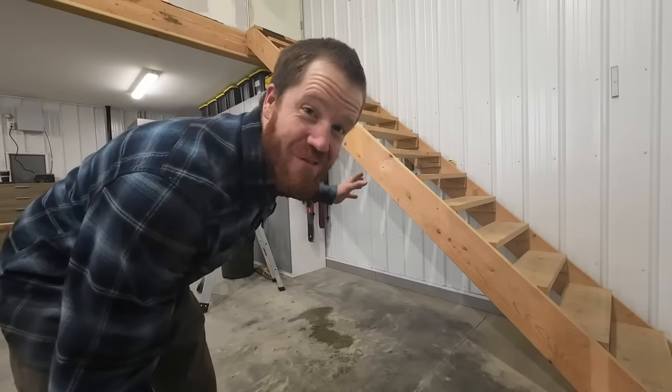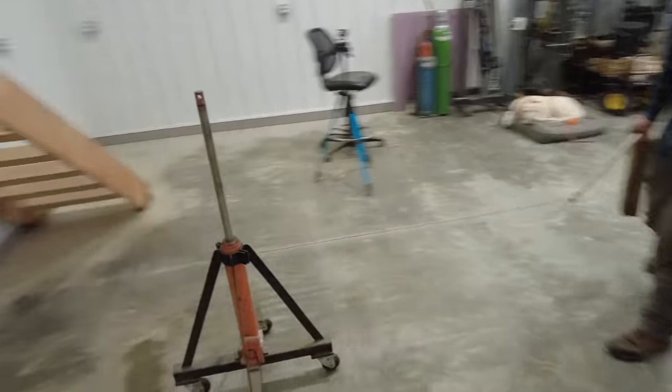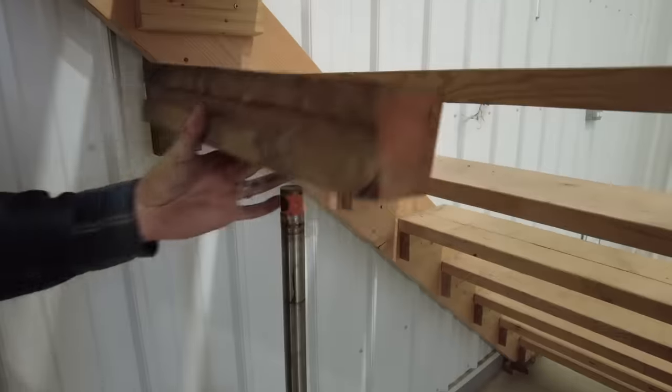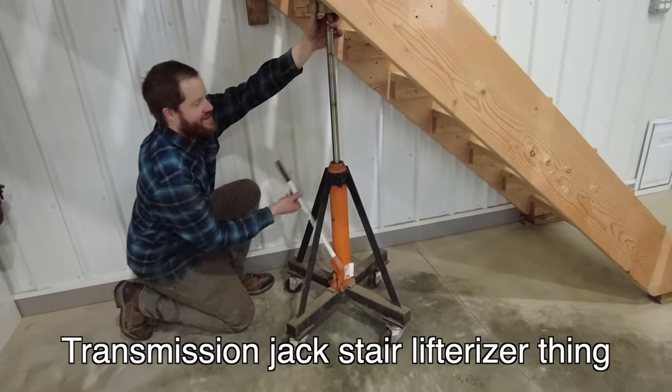I'm not sure if we're gonna be able to reuse this staircase or not. So we're gonna take it apart and save the pieces and we'll see. We're gonna attempt to move this thing in one piece, but it's pretty dang heavy and I'm not sure about this. Oops. Transmission jack stair lifterizer thing.